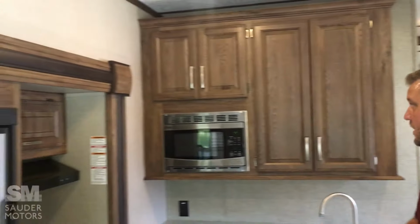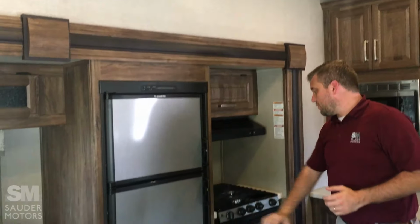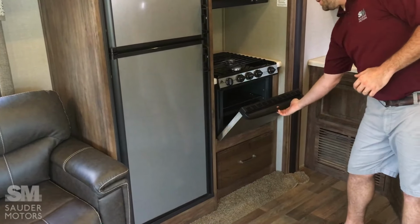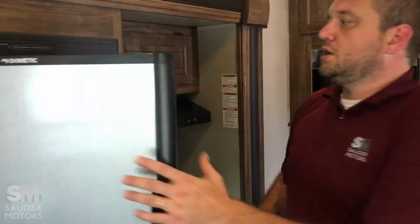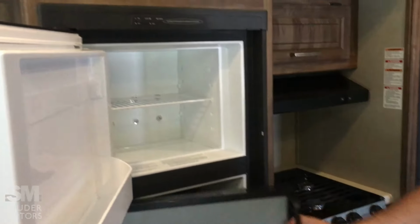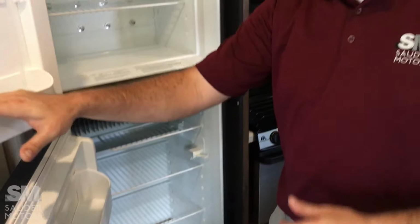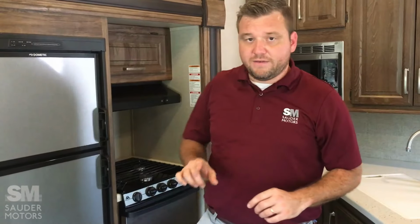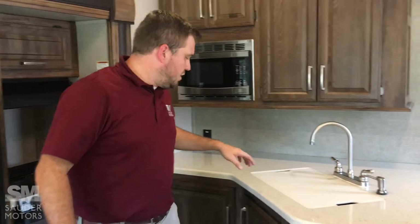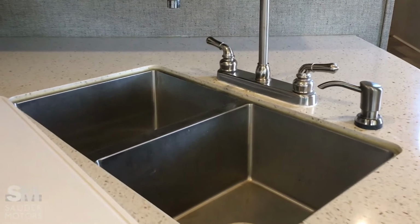Kitchen. Got some overhead cabinet space. Got our stainless steel refrigerator and freezer combination. We've got our oven and stove with the hood. This is an electric or propane fridge freezer, so you can have that running whether you have electricity or not. We've got our sink over here. A nice double stainless steel sink.